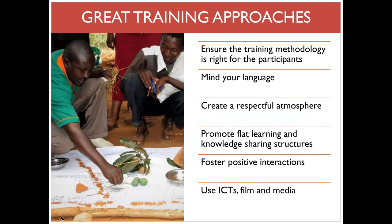Mind your language. Create a respectful atmosphere. Promote flat learning and knowledge sharing structures and foster positive interactions. And use ICTs, film, and media.